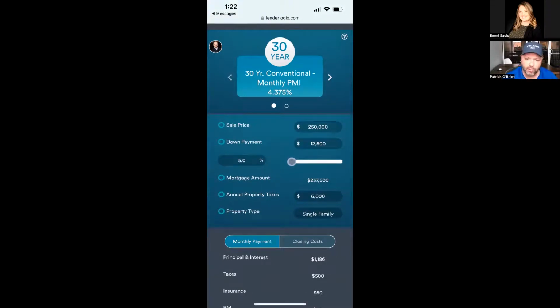So the important thing is we want to keep that borrower dialed into the loan program that we actually qualified them for, because that's what's really going to give them the super accurate information that they want in order to make a decision as to whether or not they want to buy a house.